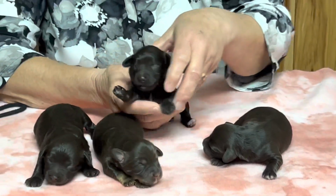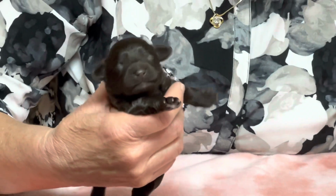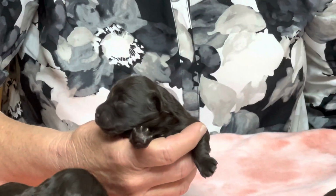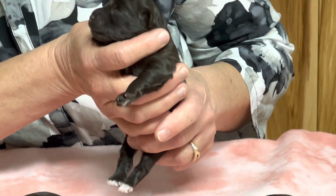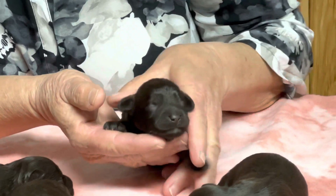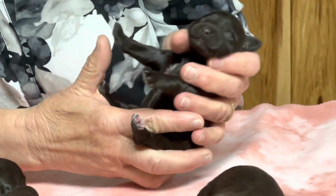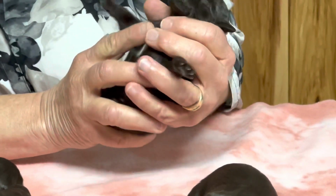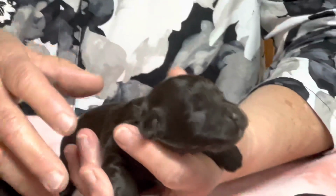So this is the other male. And this guy has a lot of white on his back toes. He's got white on both of these back feet, nothing on the front toes, except you need your toenails trimmed. And he has that little tiny white spot on his chest, and nothing on his chin. I know, I'm so mad.